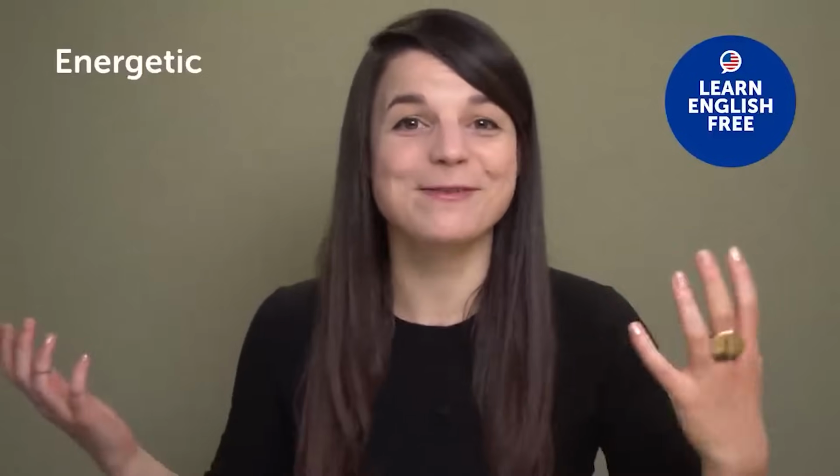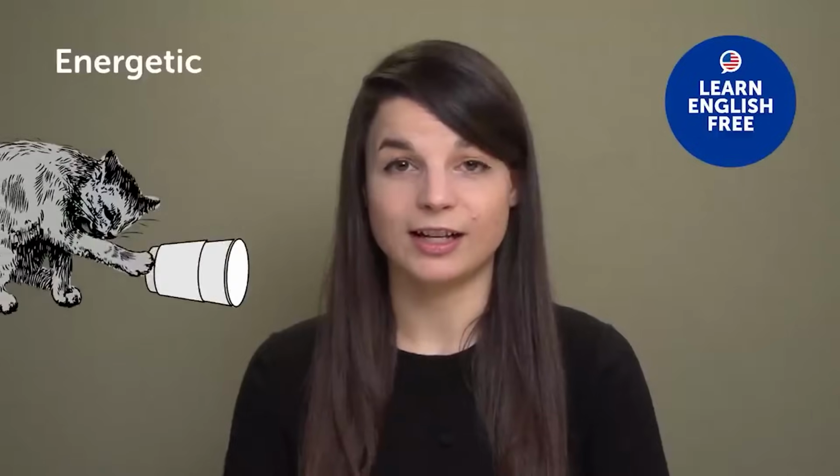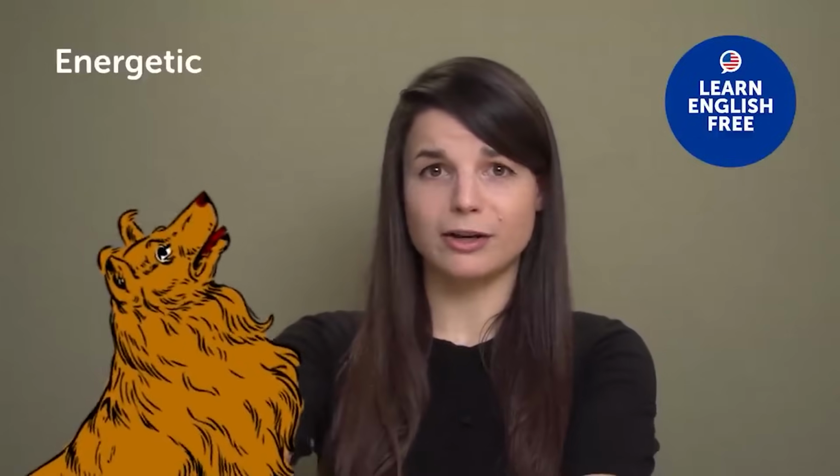Energetic. When you feel happy, perhaps you also feel energetic. You have that sort of like uplifting feeling. This chair is squeaking every time I move up. I don't really describe my friends or people as energetic. I might say a dog or a cat is energetic. Like, wow, your dog is so energetic. What is she doing? She's running everywhere. Is she okay? Maybe I would say about myself, I'm very energetic today if I've had a lot of coffee, like now.